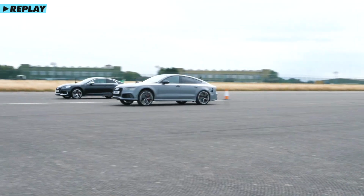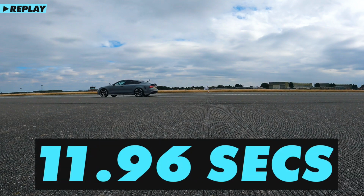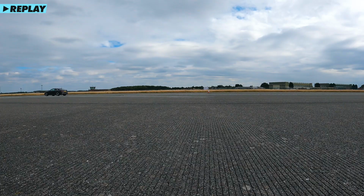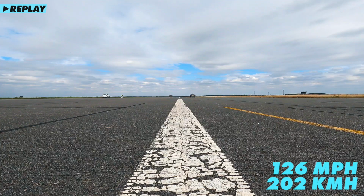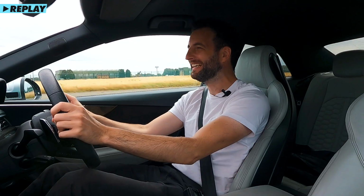So the power of the RS7 won out, doing the standing quarter mile in 11.96 seconds compared to my 12.19 in the RS5. But the top speed was fairly different, with 117 miles an hour in the RS5 and 126 in the RS7. I felt the RS5 could do a little better, so we went again.